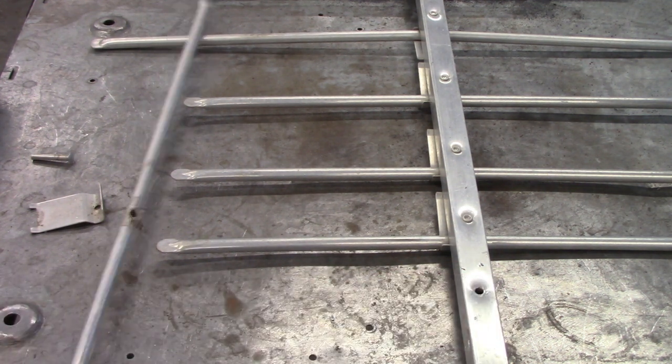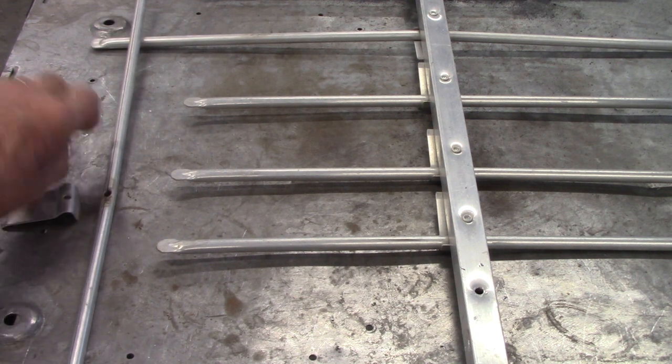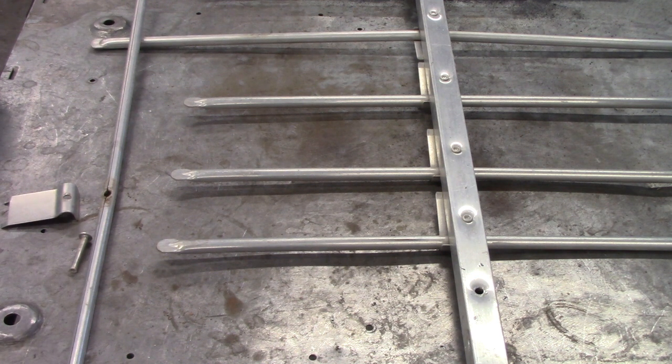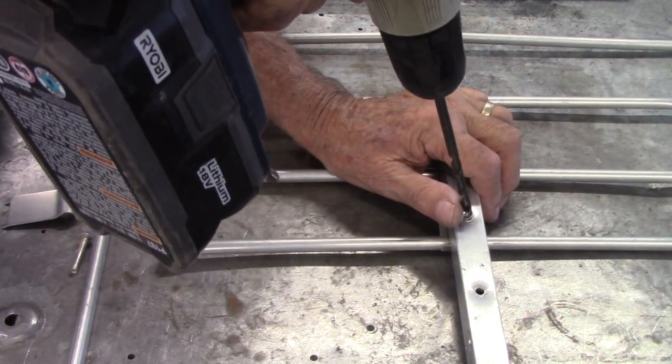Okay, as you can see, this one's gone. Drilled it out, and there it is here. Here's the clip. Here's the rivet. So just a 1/4-inch bit and just drilled it out. So that's how we're going to do it. And I may let you watch one of these just for giggles. So 1/4-inch bit.